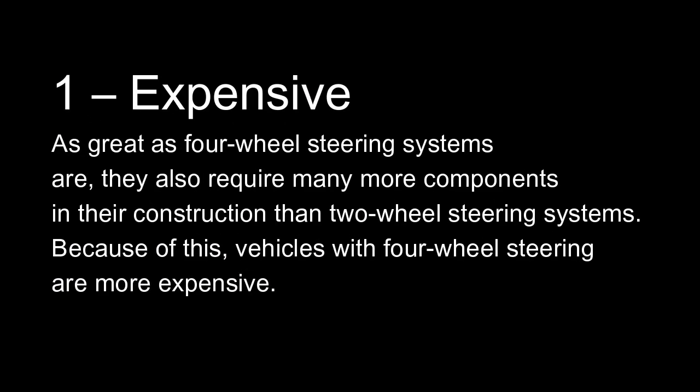Disadvantages of four-wheel steering. 1. Expensive. As great as four-wheel steering systems are, they also require many more components in their construction than two-wheel steering systems. Because of this, vehicles with four-wheel steering are more expensive.